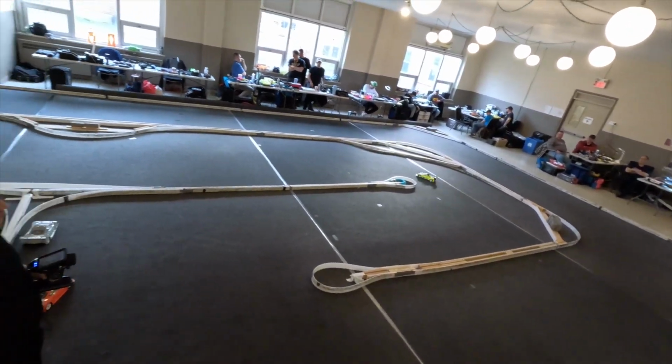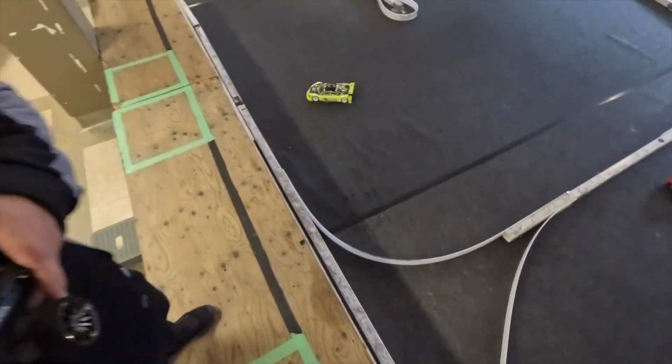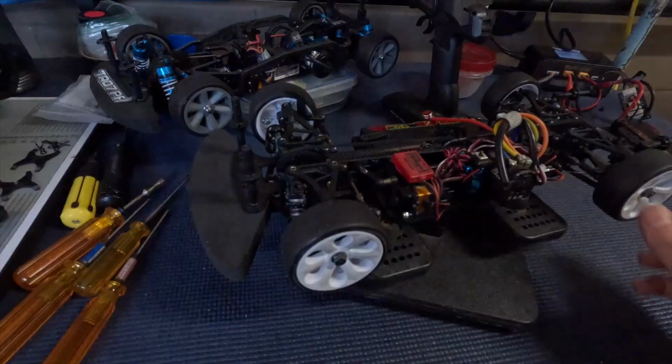Yeah, it's subtle. I find that you just don't have the turn in. The initial turn in isn't there. I need more steering. Yeah, okay. But my car felt the same. Like with the active towers, the initial turn in wasn't as tight.